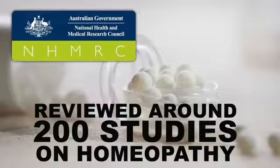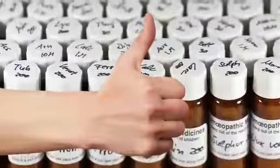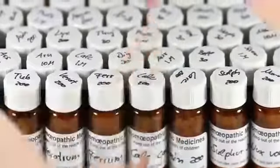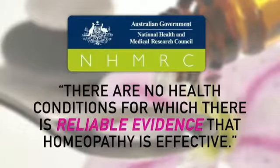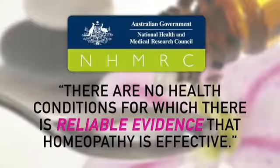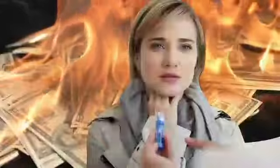the effectiveness of homeopathy. After looking at the evidence, they concluded that homeopathic remedies are no better than a sugar pill, a placebo. The studies that have shown benefits of homeopathic remedies had flawed methodologies. The Aussies concluded there are no health conditions for which there is reliable evidence that homeopathy is effective. At best, homeopathic remedies are a harmless waste of money.